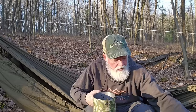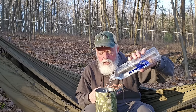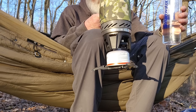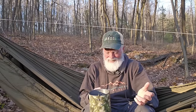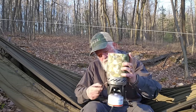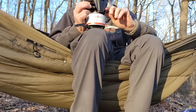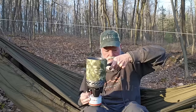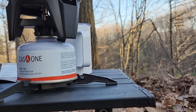Well, I gotta get water in here and get that going because we're gonna heat our water up about there. Because if I have a little left over, I'll just use it for my coffee. All right, so turn it on. This has an automatic igniter right on the side there. So we're gonna turn the gas on. Ooh, it's flaming. Get that boiling. And we'll set that down right about there on the table. Get the lid on.